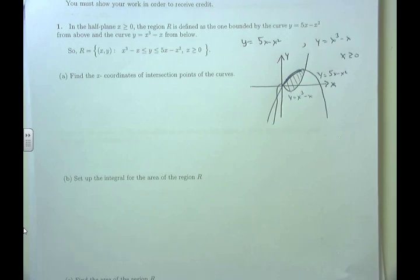Find the x-coordinates of the intersection points on this thing. What are you supposed to do? And granted, show your work. I had a number of people sitting there going, oh, no problem here, Liz.